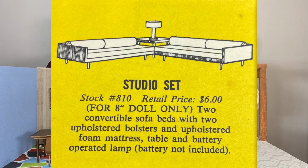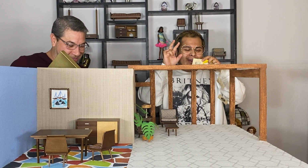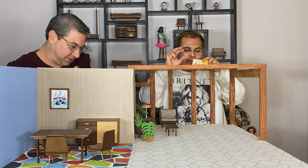Studio set, stock 810. Oh, let me grab it. Stock 810. Retail price $6. For 8-inch doll only, this one. Oh, what? Two convertible sofa beds with two upholstered foam mattresses, table and battery operated lamp not included. Oh no.